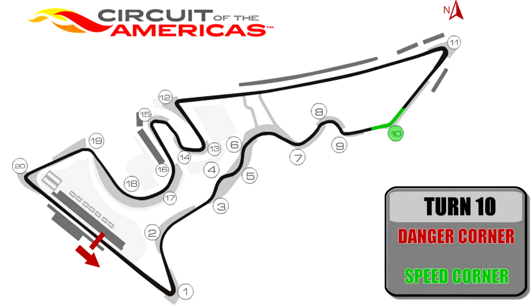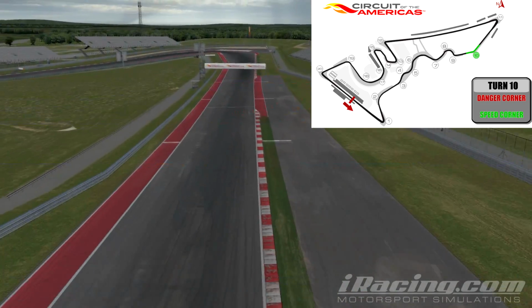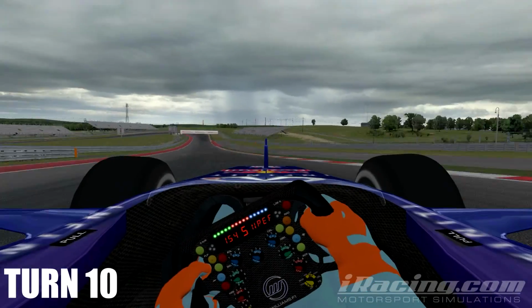Turn 10 is a kink to the left that can be taken flat out. You do want to control your car enough through this corner to come out wide to the right, setting up the very important turn 11.